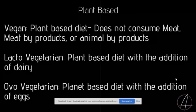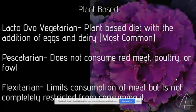An ovo-vegetarian is a plant-based diet with the addition of eggs. They eat all the fruits, vegetables, grains, but they also eat eggs. Then you have your lacto-ovo-vegetarians, which is the most common, and it's plant-based, but they eat eggs and dairy. Then you have a pescatarian. Basically a pescatarian doesn't consume red meat, poultry, or fowl, but they'll eat dairy, eggs, and everything else a vegetarian would eat.